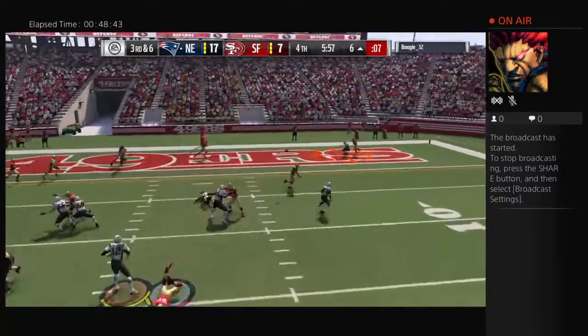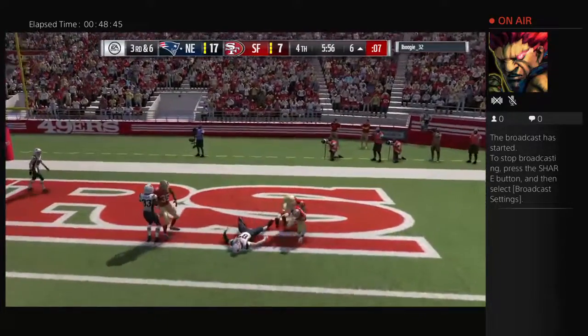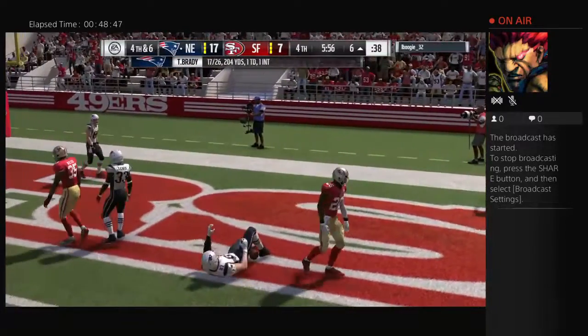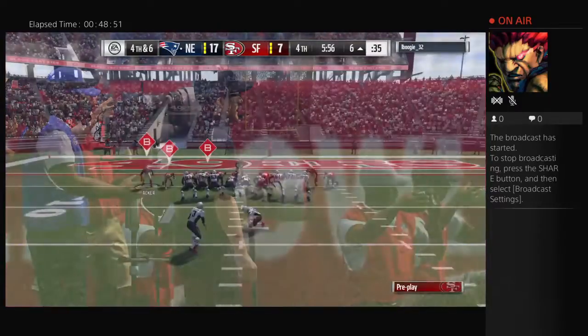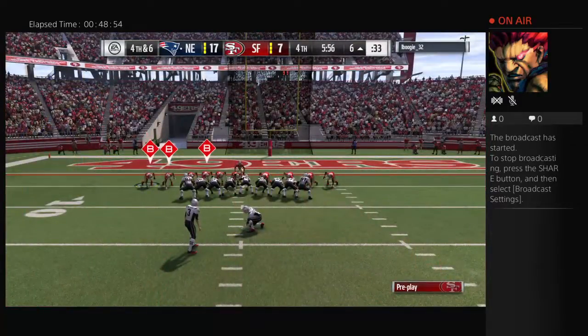From the gun on 3rd down, Brady. He dropped it. Couldn't hang on in the end zone. So no 6 points, incomplete. So on 4th down, out trots the kicker in a big spot here. From the left hash, should be a fairly easy one here.